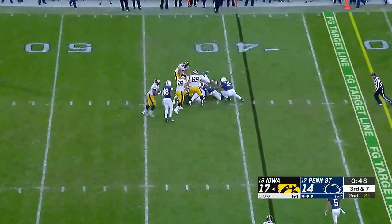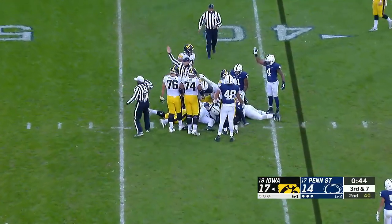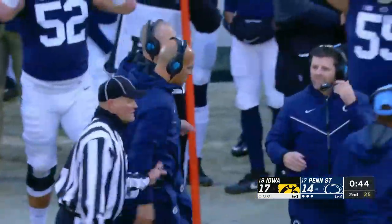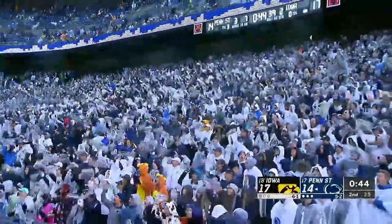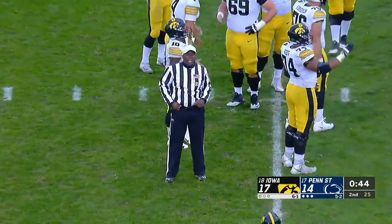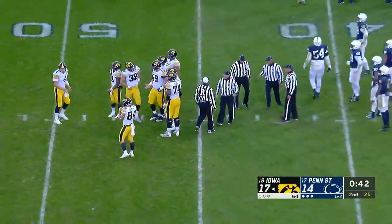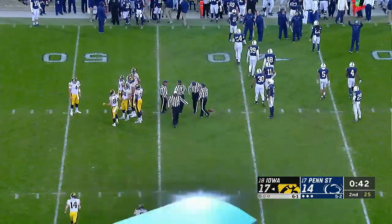Issues with the snap. It's bobbled and it's loose. Penn State's got it. Second turnover for Iowa. It'll be fourth down. The clock will... Looked like it was recovered by Iowa. They signaled it was Penn State football. Boy, miscommunication from the start.